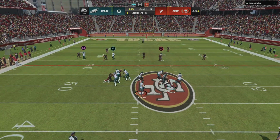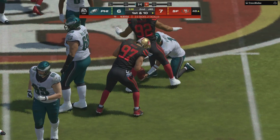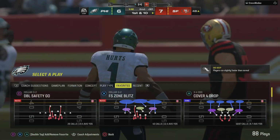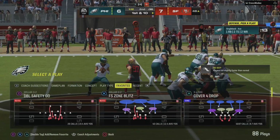They're going on 4th down with Hurts. And he's brought down. Can't do anything with a football. It's a sack and a turnover on downs. The Eagles unable to convert there on 4th. And it'll be a turnover on downs.